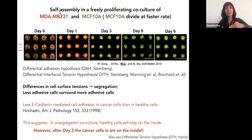So the MDA-MB231, the cancer cells, are not that sticky anymore because they don't have as many cell-cell adhesion proteins as the MCF10A would have had. So the sticky cells, the green cells, will be on the inside. They have more surface energy. The red cells would be on the outside.